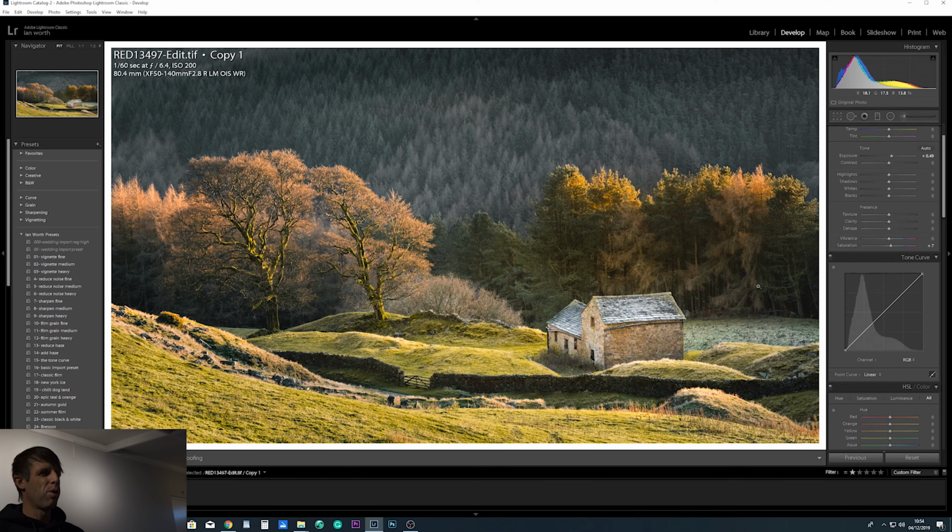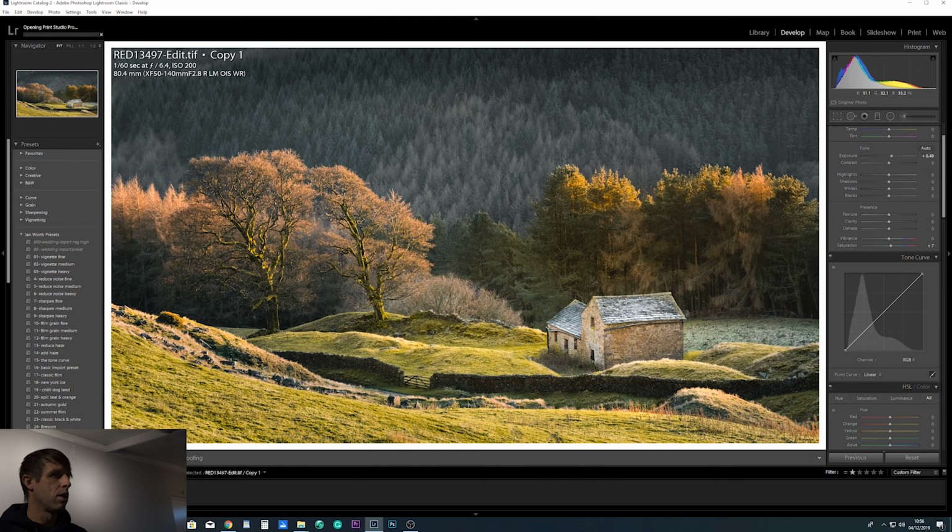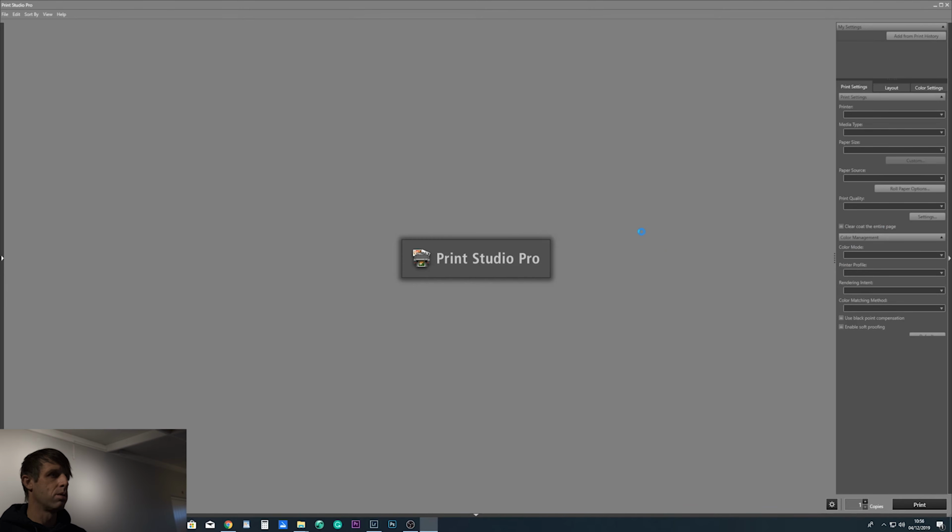And as you can see, it probably looks a little bit overdone for the screen, but for print sometimes you just have to make a few adjustments to get it looking really good. So now we're ready to take it to print. I'm just going to open Canon Print Studio Pro up, plug in extras, and that's going to open Print Studio Pro.